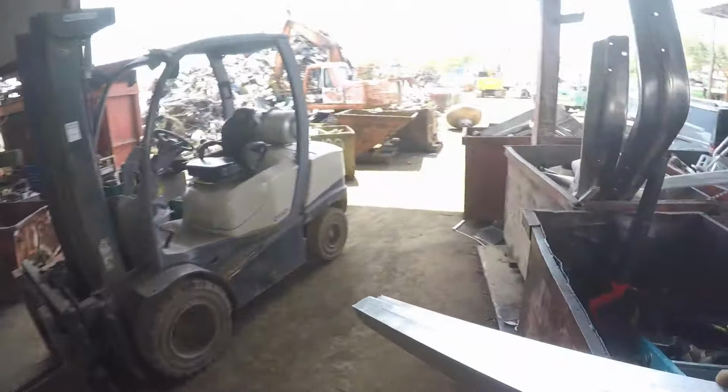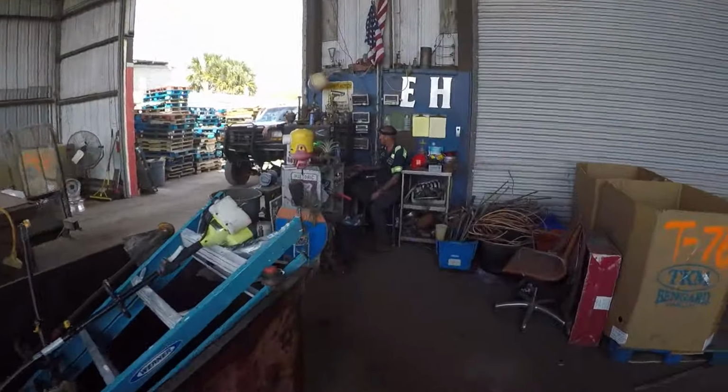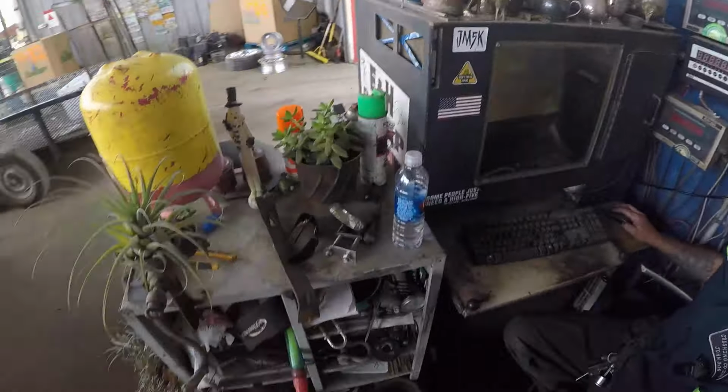Extrusion it is. And that'll be it, my friend. Right there in the corner. I'm ready for you.